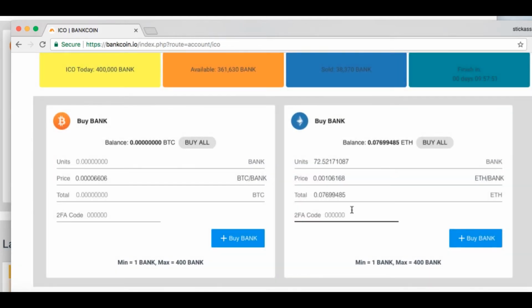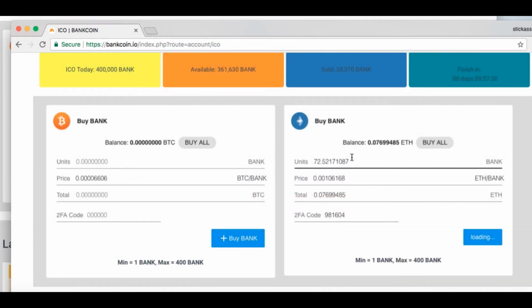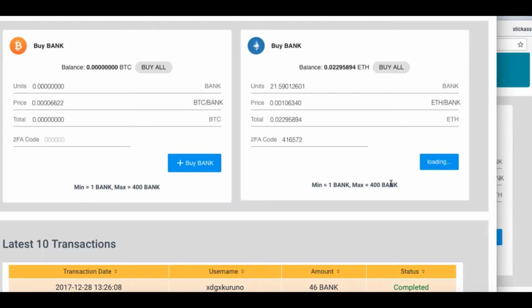Get this code in. Boom. Code 981-981-604. Buy the bank, baby. Buy the bank. Here we go. 72 more units. Not enough in the wallet. What? Save just 70 more then. Alright, 70. Give me 70 units. Boom. Oh wait, was that not enough in the wallet?